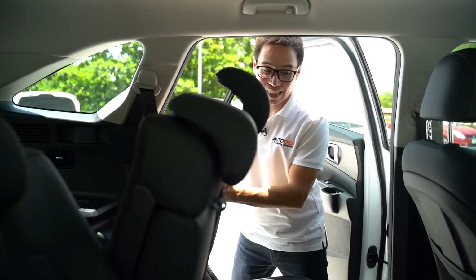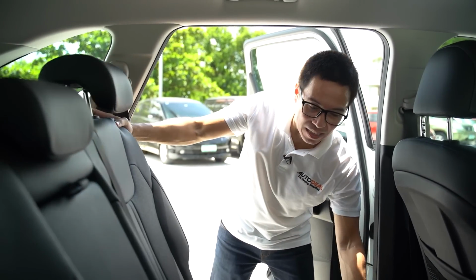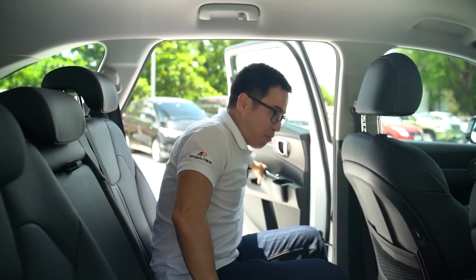I actually quite like that. None of this tumbling and trying to figure out exactly how it is that you're gonna get back there. It's really quite easy. Makes ingress and egress of the third row very, very easy.